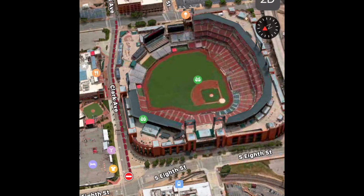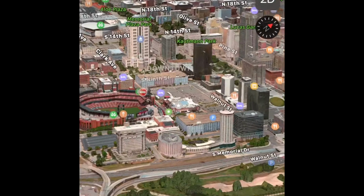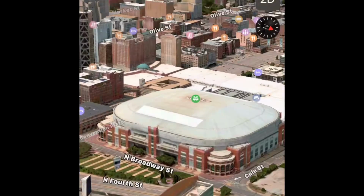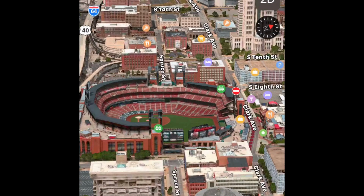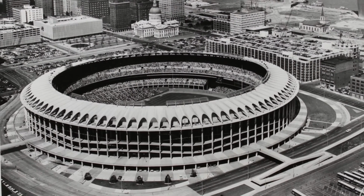Unlike all the other cities we have looked at in the past, it had a football team at one point: the St. Louis Rams, back when they were still in St. Louis, played in Busch Stadium for a few years in the late 90s before they relocated to the Edward Jones Dome at America's Center, and then moved back to Los Angeles. Obviously the baseball team was replaced by this stadium right over here. And this is what Busch Stadium looked like back in the day, apparently hosting football.